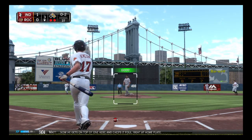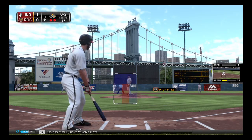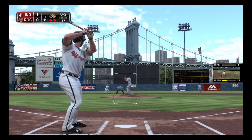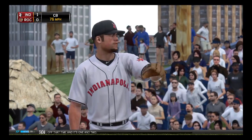Now he gets on top of one here and chops it foul right at home plate. Hey, see it. Drive it. Let's go, big dog. Hey, you got it. Get us out of this, huh? Hey, make it yours. Now another 0-2. Hey, come on, big dog. Get your pitch. Lays off that time, and it's 1-2.